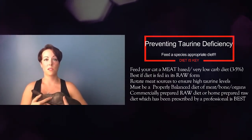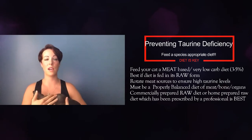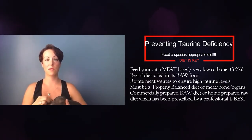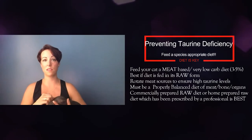Otherwise, most meat sources are naturally so high in taurine that when it is consumed as the primary part of the cat's diet and fed in the raw form, they will be ingesting enough of the levels they need for optimal health. This is the diet which cats have eaten for thousands upon thousands of years in the wild, just as their wild ancestors eat today.